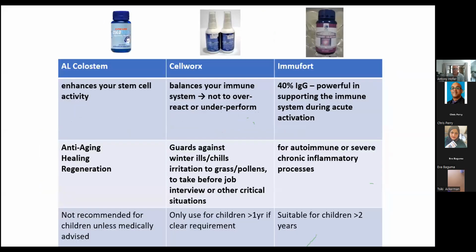And the ImmuFort, which is the product that was available prior to the Viranox. So it's a phenomenally good product. It's very powerful in supporting the immune system, just like the Viranox is, but the Viranox is kind of like a fortified ImmuFort, and it has a few extra added ingredients that the ImmuFort doesn't have.